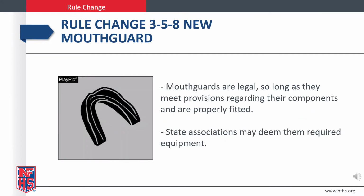Rule change 3-5-8, new mouthguard. Mouthguards are legal so long as they meet provisions regarding their components and are properly fitted. State associations may deem them required equipment.